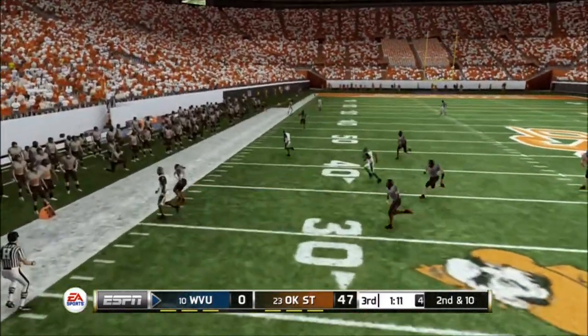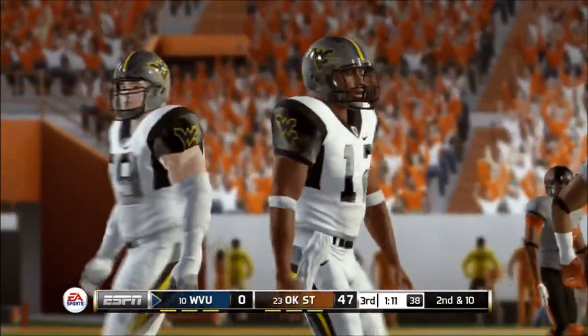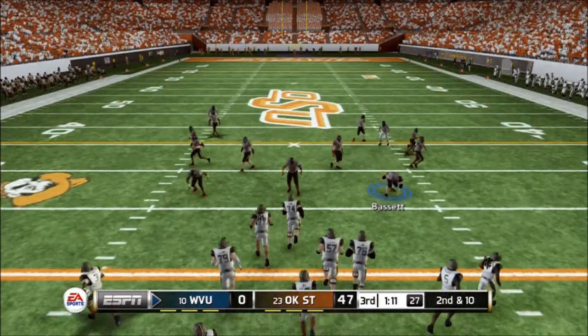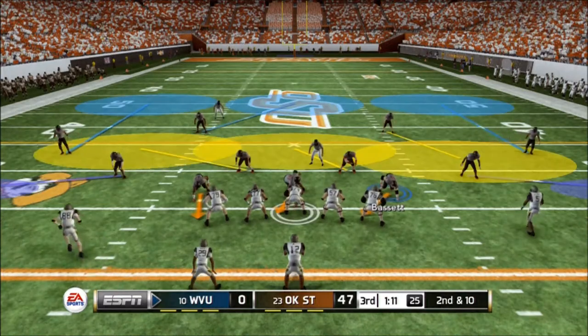He looks to throw on first down. Just throws this one away. Good job here by the defense. If you let this quarterback set and throw, he'll kill you all game. But they got excellent pressure on that play.